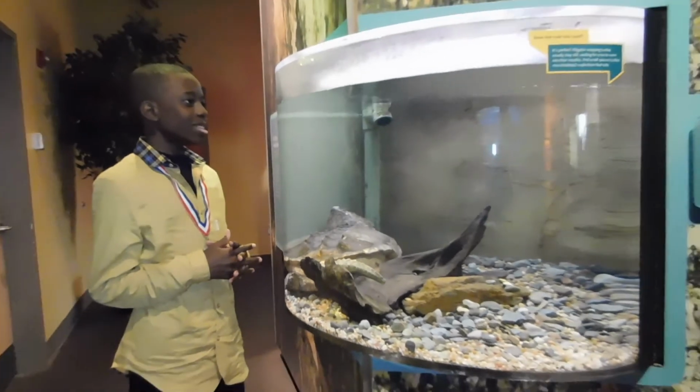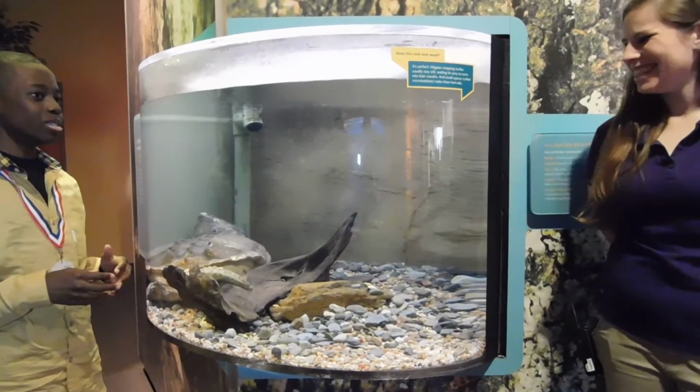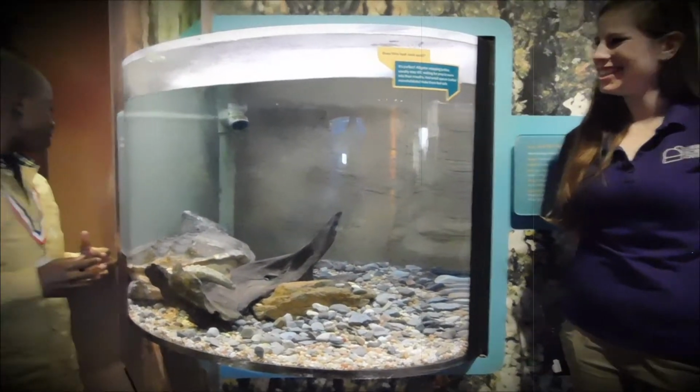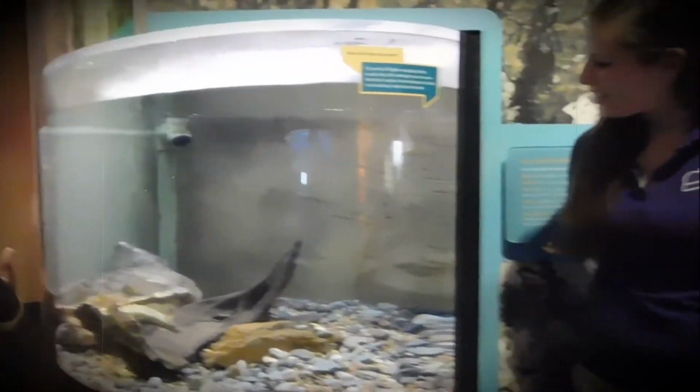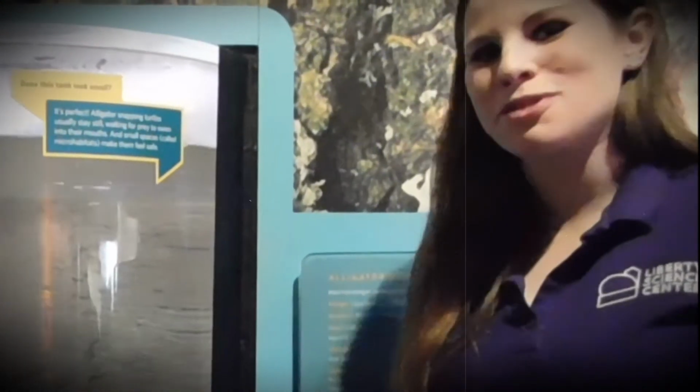See, I have to say, this looks like something out of the Permian or Jurassic period. That would be textbook for a Jurassic Park remake. What is it? So this is our alligator snapping turtle. It's the largest freshwater turtle in North America. They can be up to 250 pounds. This guy that you see in here, he is not even fully grown.